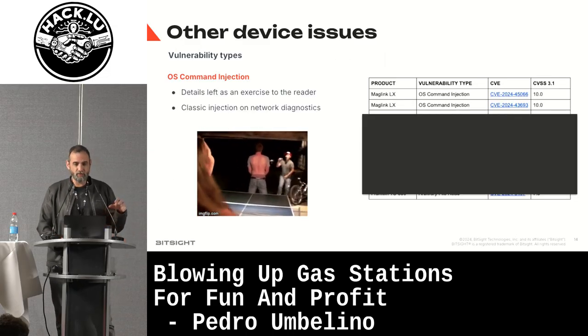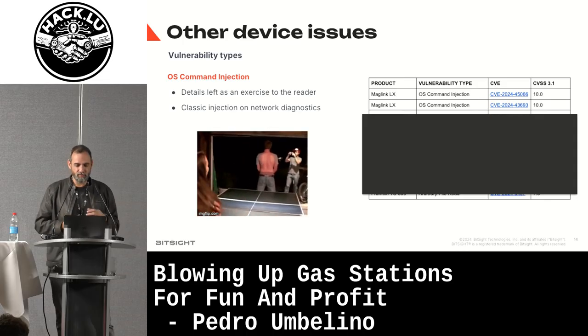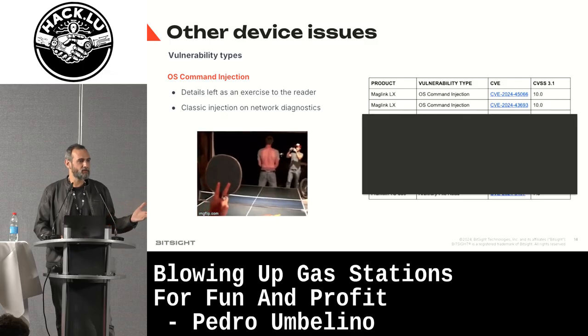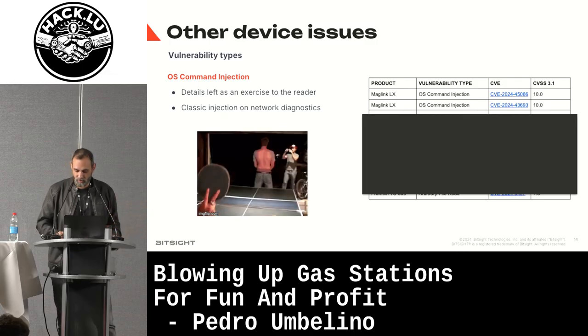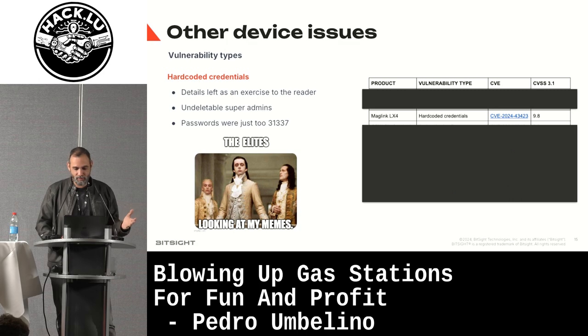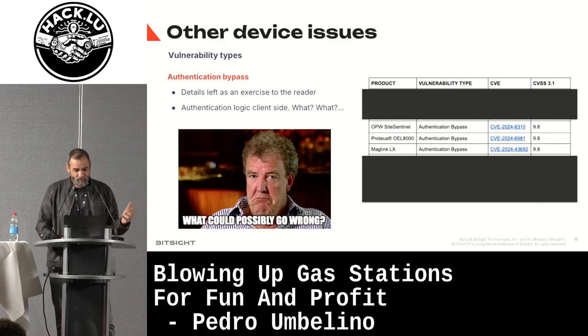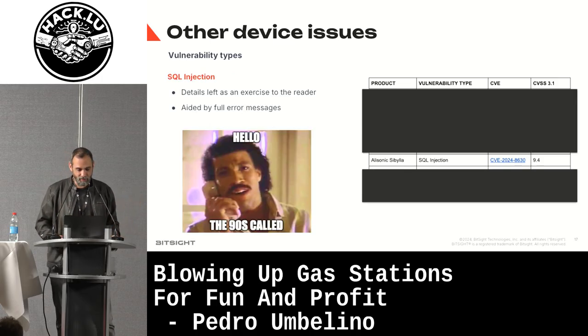Now, I won't go into details of each vulnerability, I'll just run through them a bit fast. OS command injection: it's classic injection on network diagnostics. If you play with routers, you know what I'm talking about. Hard-coded credentials: undeletable super administrator accounts on the devices, with passwords that were just too elite for someone to have guessed them. Authentication bypass: mostly authentication logic on the browser and client side. What could possibly go wrong there? SQL injection with full error logs.